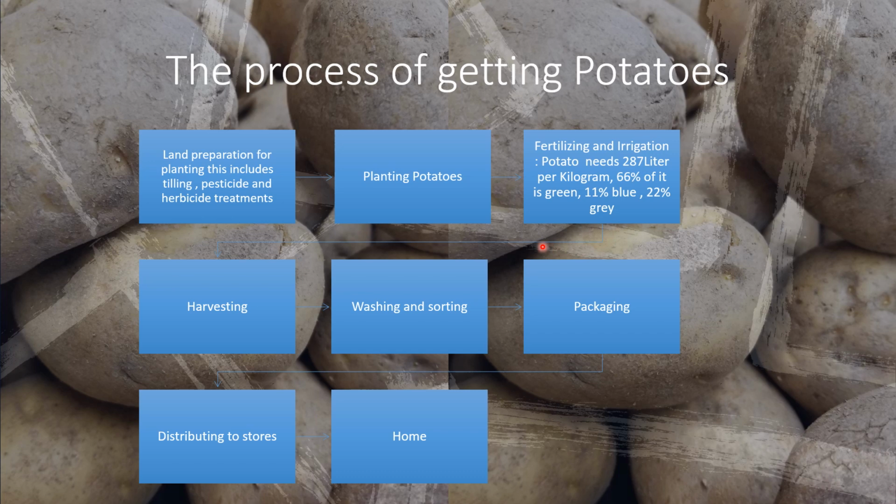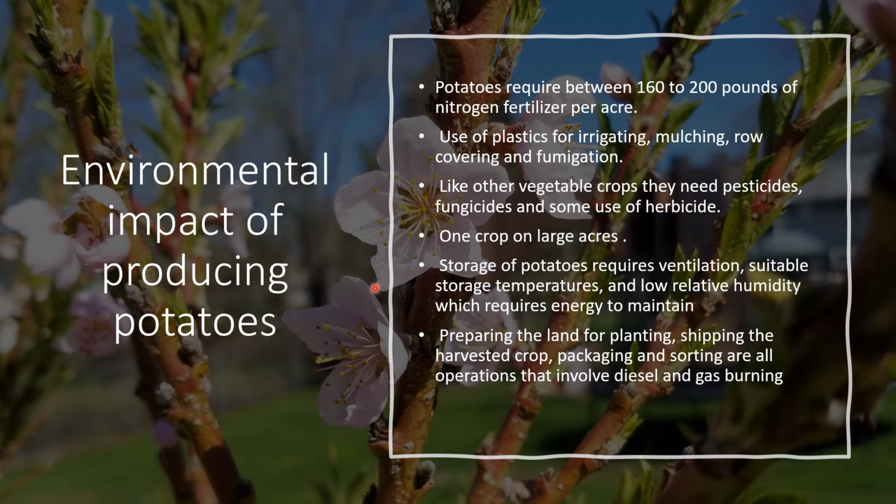So from here, after harvest, you go to washing and sorting. This is where most of the potatoes are gotten rid of. And then the packaging, it depends on the customer use. So if you want them frozen, if you want the fresh ones, it all depends on the end user. Then it's distributed to the stores, then from distribution to the house.